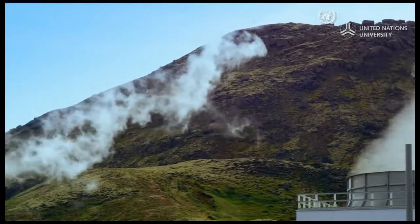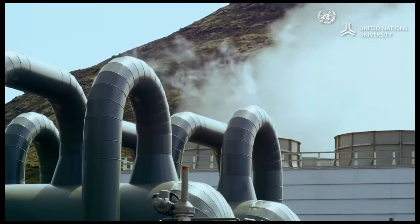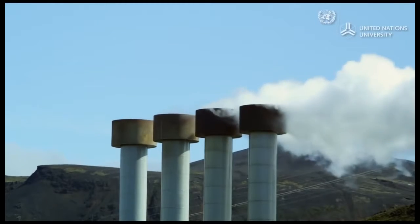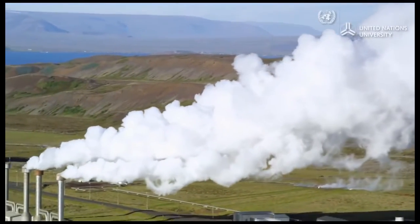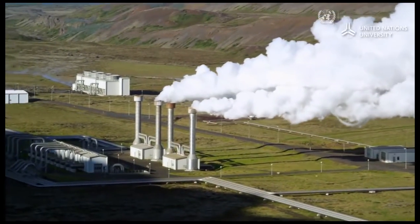Compared to a number of other power sources, geothermal energy has minimal impact on the environment. Nonetheless, it does generate emissions. In the steam, you not only have water, but you also have a gas. You have hydrogen sulfide, you have CO2 and hydrogen. Although there are ways to capture the hydrogen sulfide from the plant's emissions, these are costly.